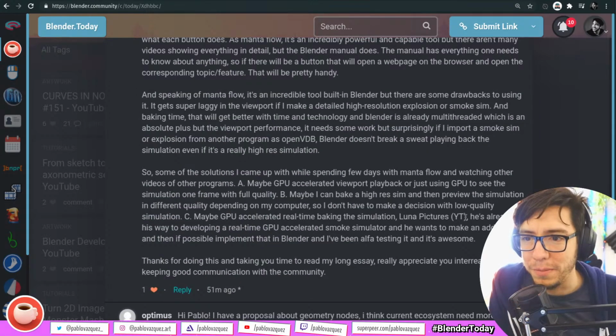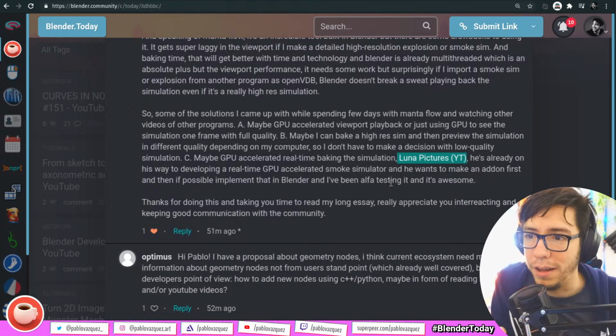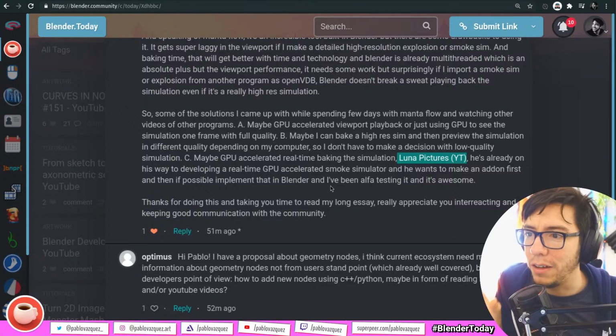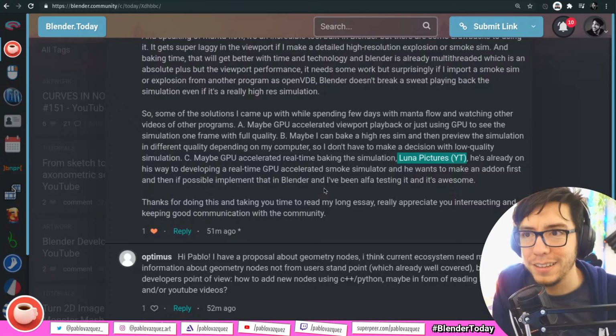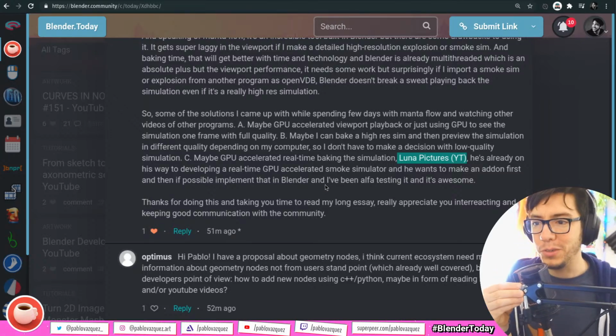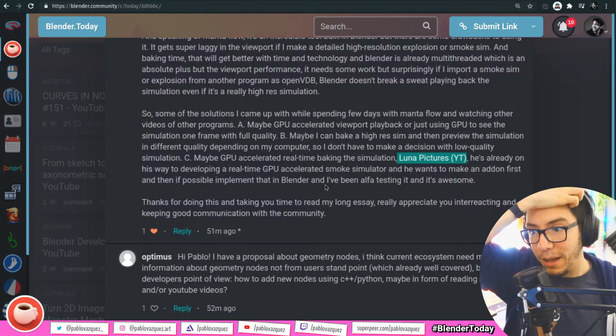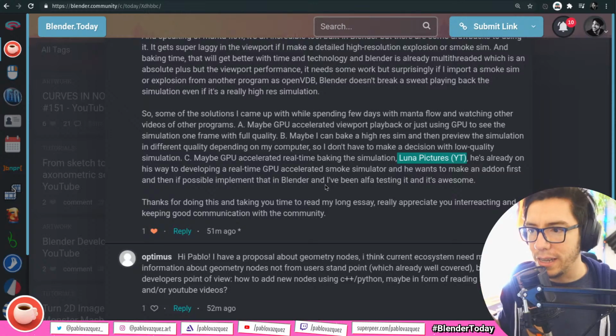And I didn't know about this developer working on it and wanting to implement it in Blender, which I know can be scary, right? Implementing a standalone app only focused on a GPU accelerated smoke simulator is one thing, and then trying to shovel that into existing software as big as Blender can be challenging. So props to that. So yeah, I think that's everything for today.